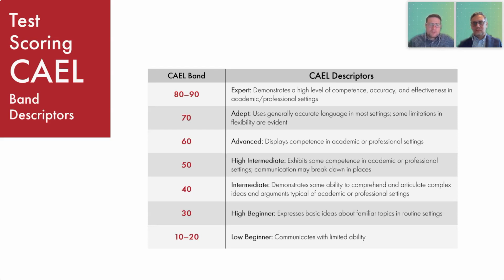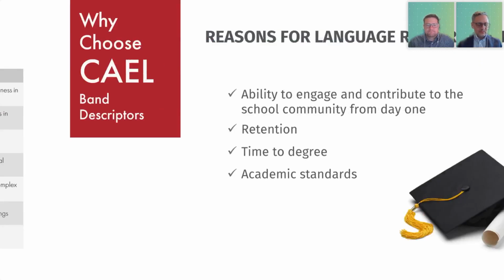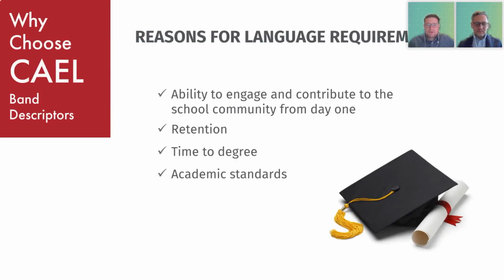When we have time, or when you have time, I'd encourage you to go check out the CAEL descriptors. This is what the CAEL bands are, and again, as you go look at the university websites, you will be able to see what their minimum scores require and match them up to this level of English. So with that, I'm going to hand it over to my colleague, who is going to walk you through why do universities have language requirements? What kind of English do we speak at universities? And then he's going to talk about why it's so important that the CAEL test is an integrated test.